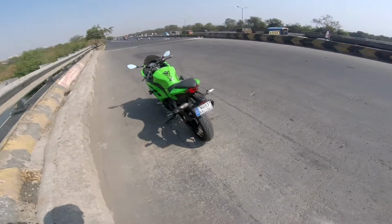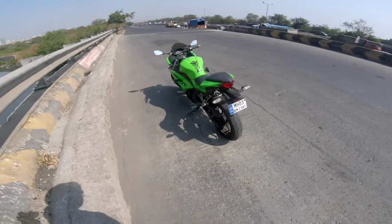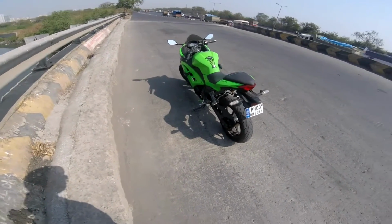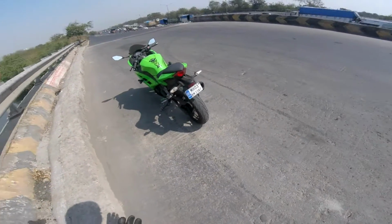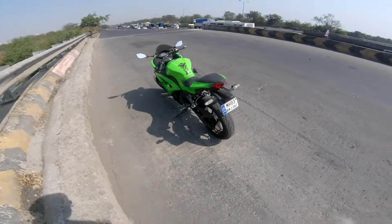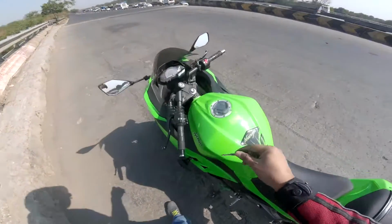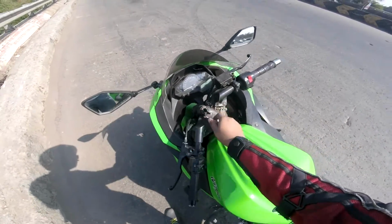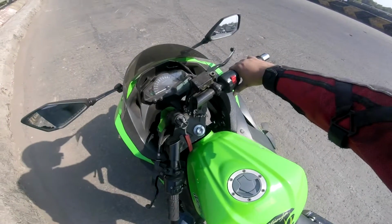Also, I have not done mods such as putting a PC5 or a quick shifter. I have not done those type of mods. I've just done the basic stuff. So the biggest mod was my slip-on exhaust, and I'll just show you how it sounds. It's quite a throaty exhaust, sounds just right.